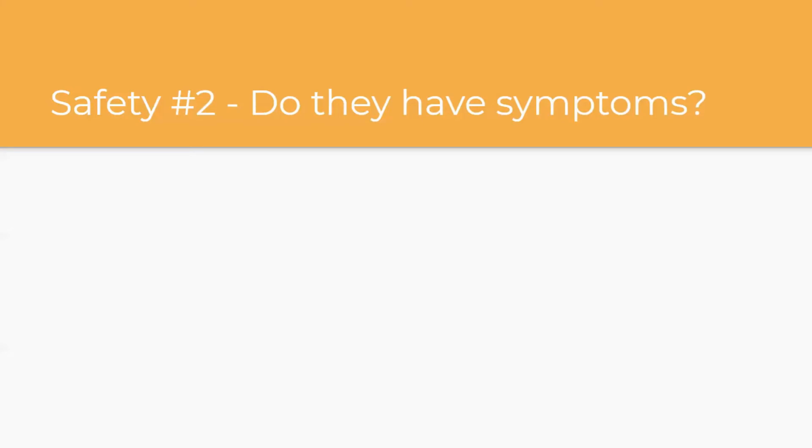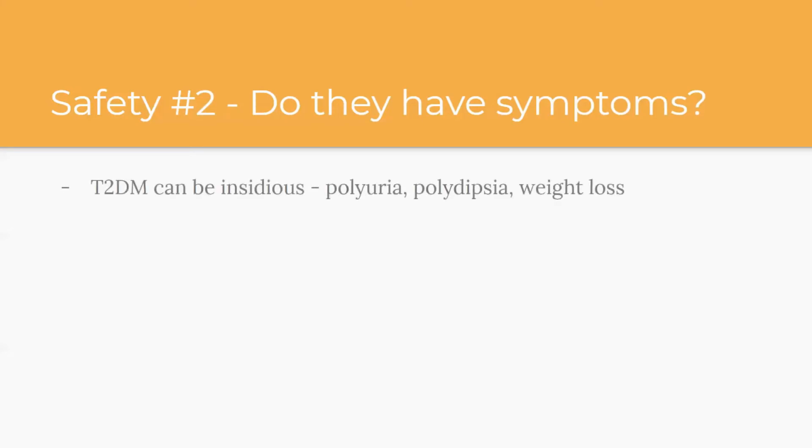So in step number 2, do they have symptoms? So type 2 diabetes symptoms of the HHS can be insidious, meaning it's a slow onset of polyuria, polydipsia, and weight loss, of thirsty all the time, peeing all the time. And then they also have neurological changes when it gets to be worse. So they can have lethargy, be obtunded, have focal neurodeficits, and that progresses all the way to coma.